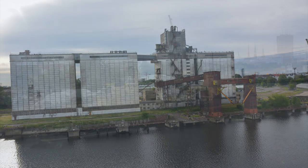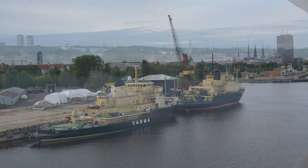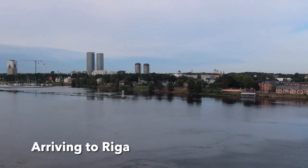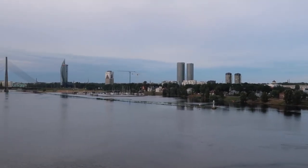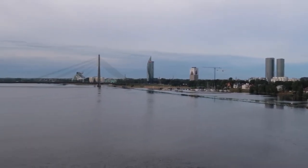Riga is the capital of Latvia and has nearly 700,000 inhabitants. It is really nice to stroll through the small streets of the old town with its pretty colored facades and a mix between medieval buildings and Art Nouveau style buildings.